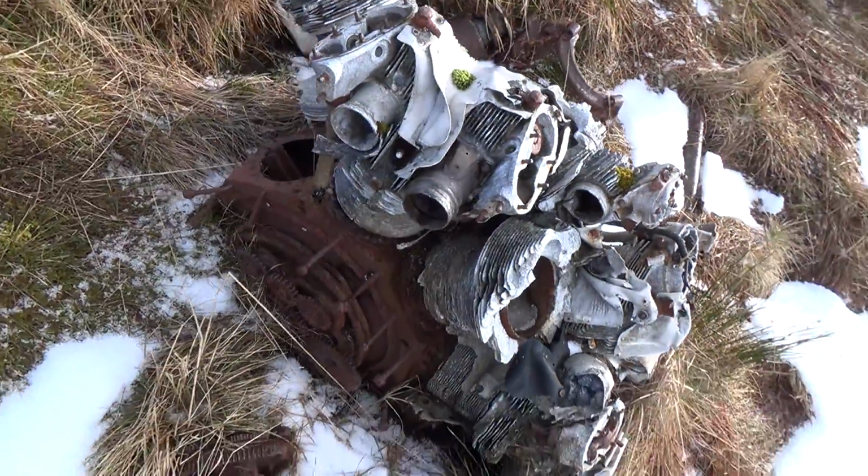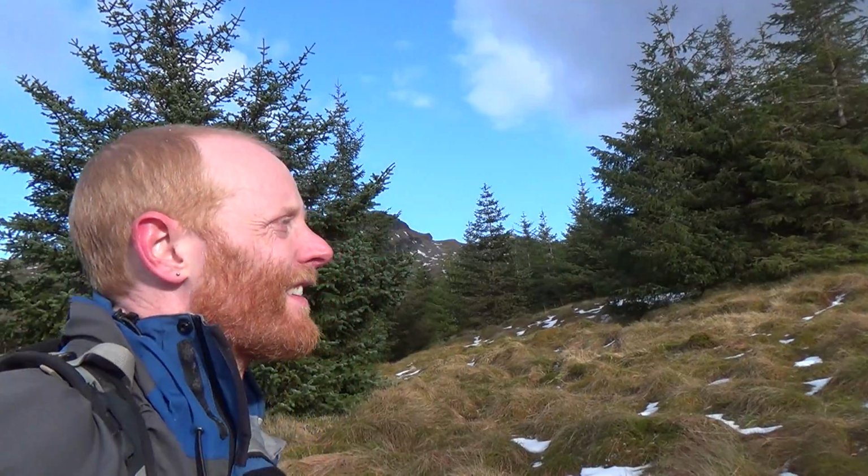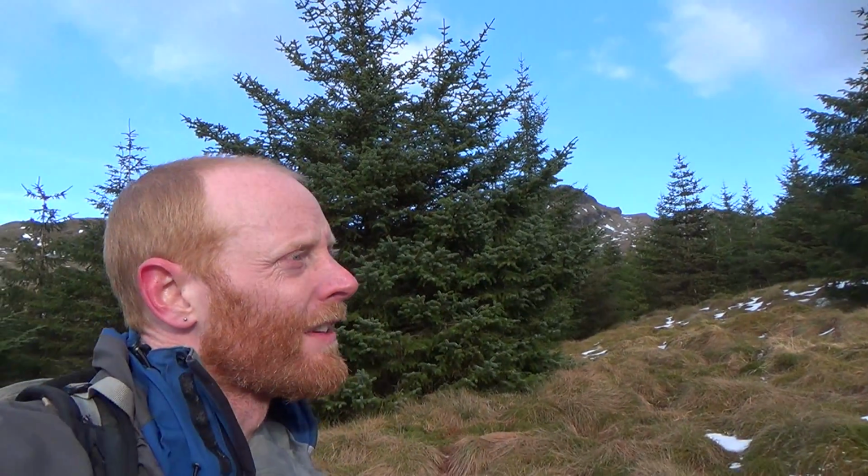I don't know, is that an engine of some description? Down there I was getting slower coming up here because I'd seen pictures of this place, and I had a bit of trepidation, because I do wonder why I have come here. Is it just voyeurism? Is it curiosity? Is it to take a few pictures, to do a video blog? I don't know, but it's a curiosity, isn't it?